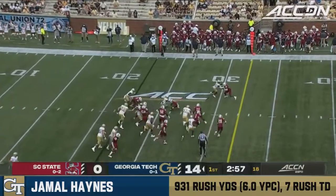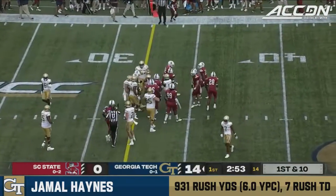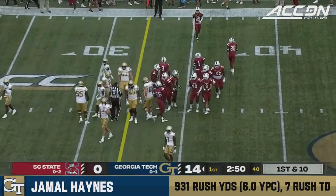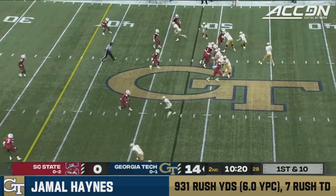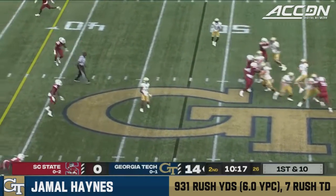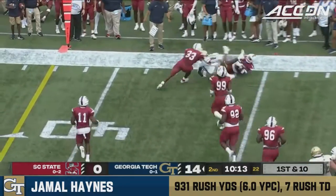Georgia Tech going quickly here. Jamal Haynes on the carry, making a couple people miss near the first down marker. He gets about 11 yards and does move the chains. King 10 of 11 so far, 84 yards through the air and plenty of time here. Look at the protection. A couple pump fakes, gets it out to Haynes.